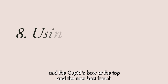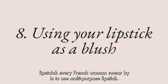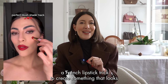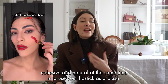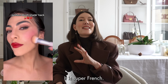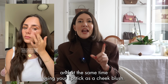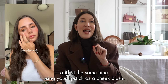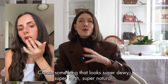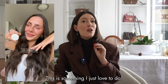And the next best French lipstick trick every French woman swears by is to use multi-purpose lipstick, for lips or cheeks. A French lipstick trick to create something that looks cohesive and natural at the same time is to use your lipstick as a blush. It is super French. French women love to use multi-purpose beauty products, and using your lipstick as a cheek blush creates something that looks super dewy, super fresh, super natural. This is something I just love to do.